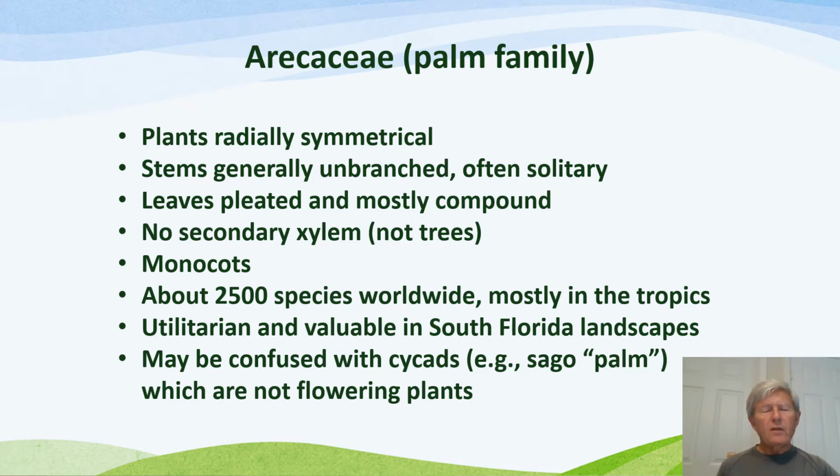They do not have bark, and even the Florida native tree, which is the sabal palm, is therefore not a tree. Palms are in the monocots, containing about 2,500 species worldwide, mostly in the tropics. Very useful plants, may be sometimes confused with another family that has radially symmetrical stems, the cycads. Those are not even flowering plants.